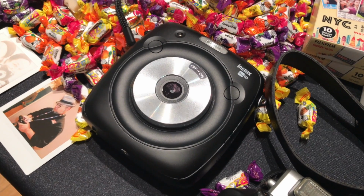But this camera is digital, so you can take a picture and then print out multiple copies on this photo paper. This is not some kind of inkjet or heat transfer paper. This is actual photo paper that is going through a chemical process and getting exposed, just like the old film cameras used to do. I have no idea how it works.